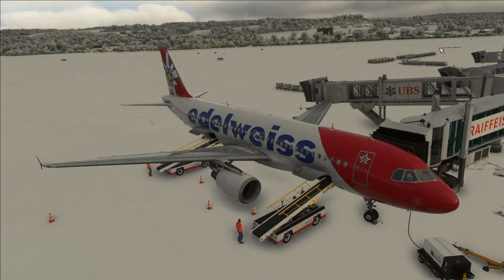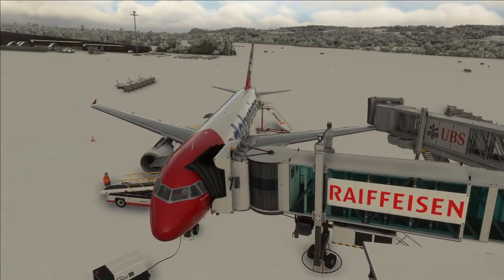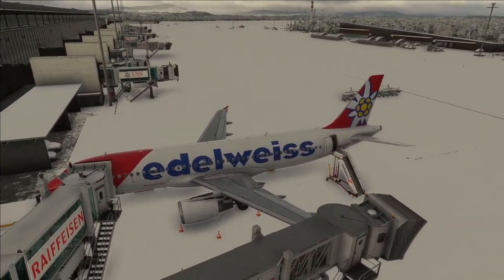I think these are probably the bags coming over here in the snow. In terms of the passengers though, I can't see anyone. But yeah, it doesn't matter. Yeah, so wait for boarding to complete and then I shall see you all for pushback and departure.